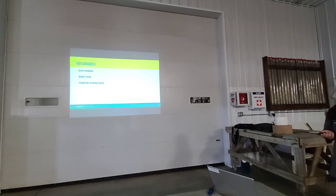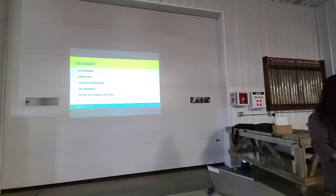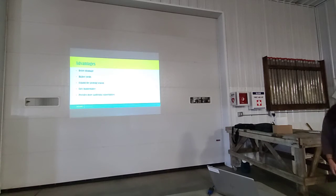You can expand your growing season. What is nice about a raised bed is that in the spring, they warm up quicker and they dry out faster from the snow that we would have. They're easy maintenance and less labor intensive, and again, by maximizing the space, you can actually shade out some of those pesky weeds. It also provides more gardening opportunities. If you have a difficult or smaller site, it's an opportunity for those.